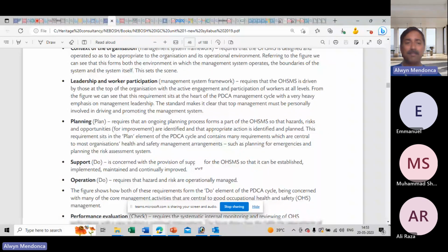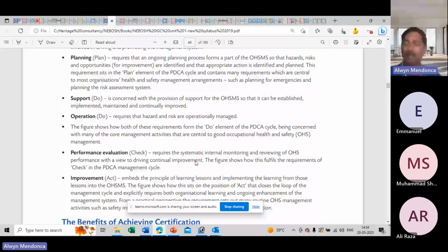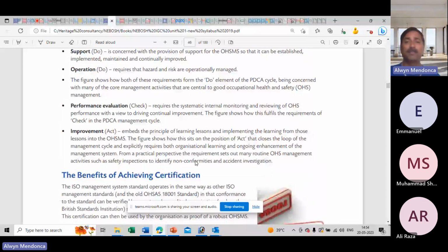Then planning stage, again the same thing, plan, do, check, act, what we said. Planning stage, so plan for the activities. Support, take the support for occupational health and safety. Support for the occupational health and safety can be in terms of maintenance, in terms of trainings, so that continual improvement is there. Then operation, do the job, requires that hazard and risk are operationally managed. The figure shows how both of these requirements of the do element of the PDCA cycle are concerned with many of the core management activities that are central to good occupational health and safety management.